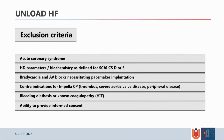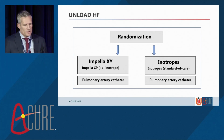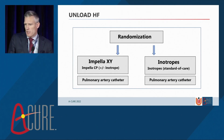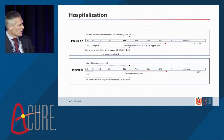Then we have the exclusion criteria, as stated, acute coronary syndrome, and also patients who are too sick, who are further in their cardiogenic shock stage, will be excluded. So it's just a very selective patient group that we think benefits from early intervention with a CP in this patient category. So we will randomize. This is the scheme. It's either Impella plus or minus inotropes versus inotropes alone. And every patient will get a pulmonary artery catheter to see what the pressures will do. And this is the scheme that the patients after randomization will adhere to.